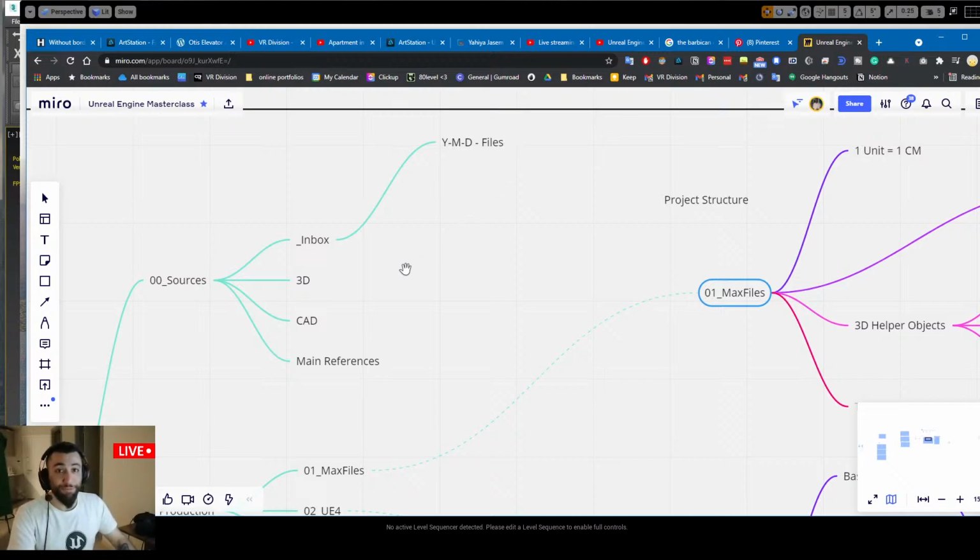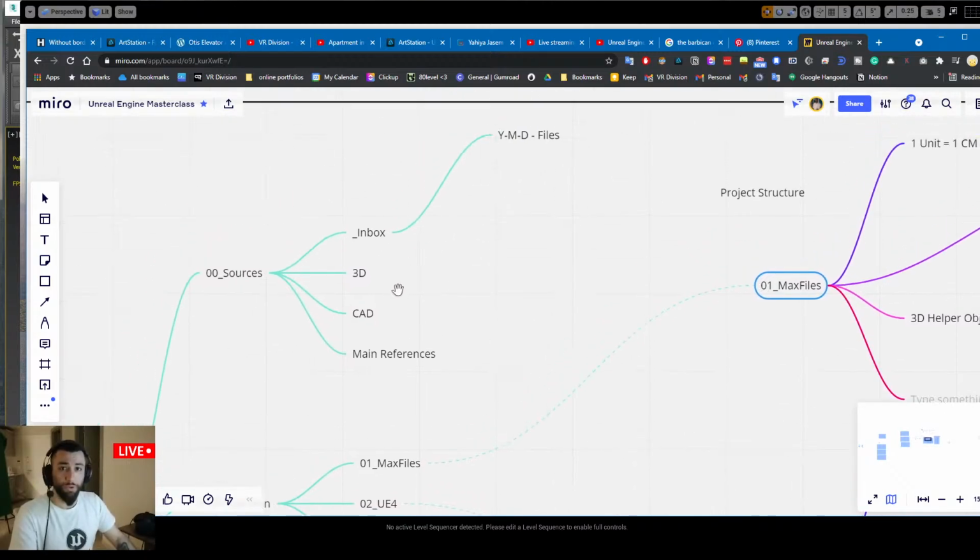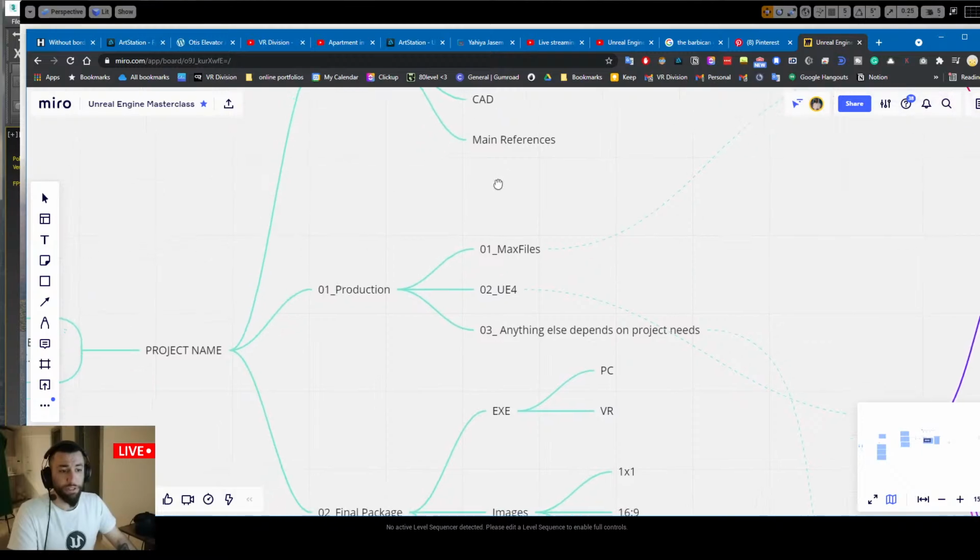I could show you an example, but you could get up to 50. This keeps everyone up to date on what came to your studio, to you as a freelancer, as an entrepreneur. It keeps you organized on exactly the changes you're getting, or the feedback. It all goes here, and then when you start a project, you're cleaning up data or just preparing stuff, you put it in 3D CAD, main reference, whatever.